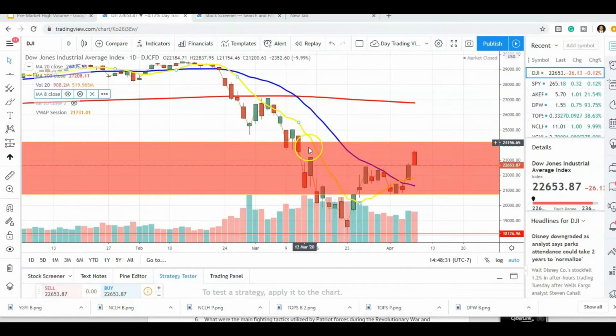Okay, remember this box I told you. Below this box, we're bullish, and I'm bearish until we break the box. We ain't bullish until we do that. Couple good things going on in the Dow. One, it's working its way back through the box.